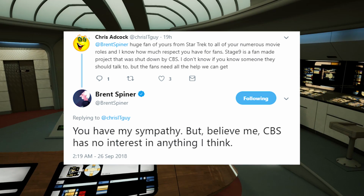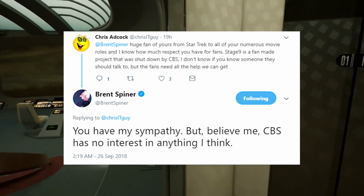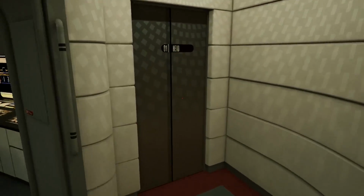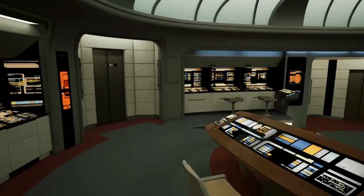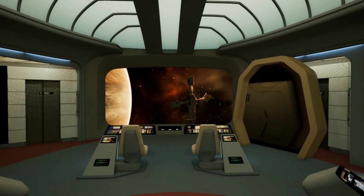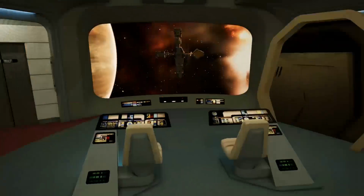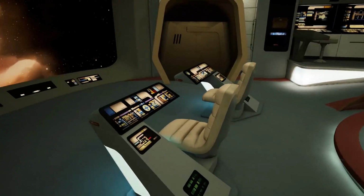Which is a shame to hear from Brent Spiner, and does shed some light on CBS's current interest in fan projects. But then again, when it comes to Star Trek and fan projects, this hasn't been the first incident, shall we say, that has happened. If you're a big fan of Star Trek and all the news surrounding it, you might remember Star Trek Axanar, which was a massive fan film that received tons of funding in Kickstarter or GoFundMe promotions, I believe, and unfortunately did get shut down.